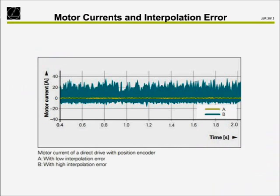And then if we look at encoder A, this would be the 100 nanometer interpolation error. And that band is much smaller, maybe 5 amps or so. So you can just see the difference in motor currents based simply on the interpolation. So you're getting that much more correct position information. You have that much more sound of a feedback loop, and you're not having as many issues with trying to position your motors.